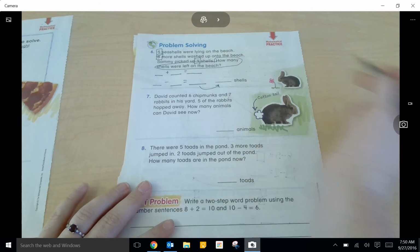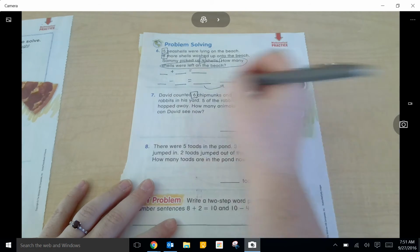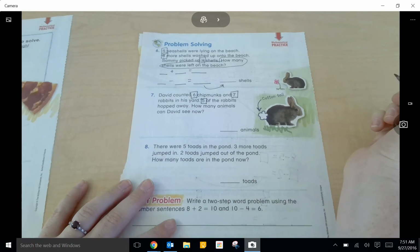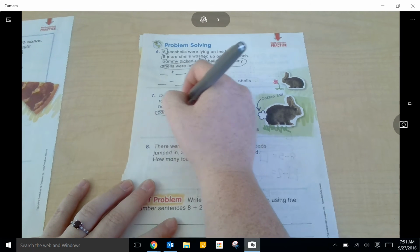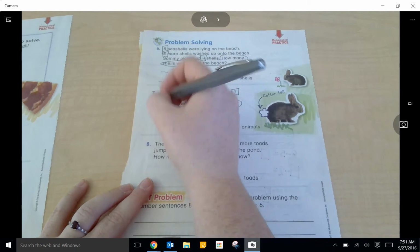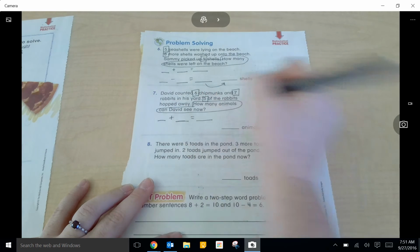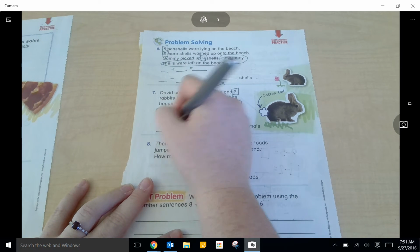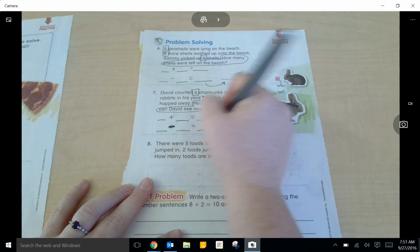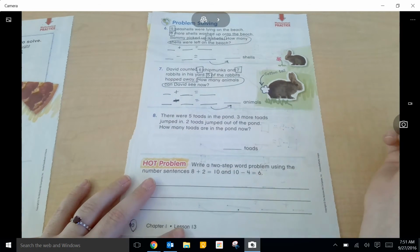This answer goes here. David counted 6 chipmunks and 7 rabbits in his yard. 5 of the rabbits hopped away. How many animals can David see now? So you're going to write an addition number sentence, and then a subtraction number sentence. Subtraction, not addition, Miss Helmick. This answer is your final answer.